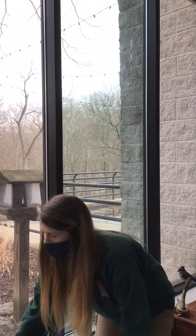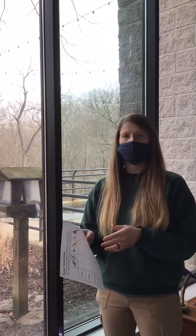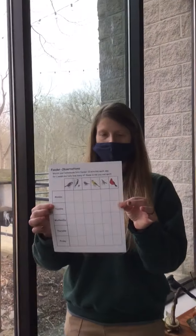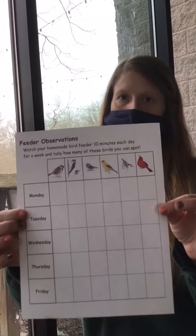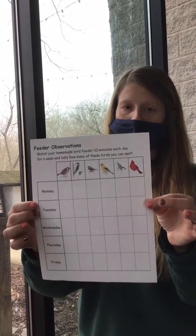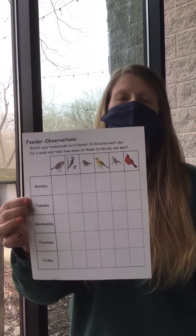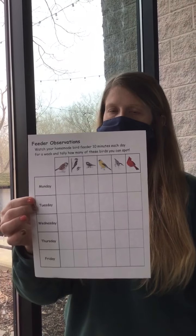If you need a little bit more time learning your bird names, what I've done before and what you can do at home is you can find pictures and use the picture guide. This works really well with kids if you have little children, as well as adults. It's a great way to learn what they look like, and you can tally them. This is a weekly checklist, but you can do it however you need to spend time observing.